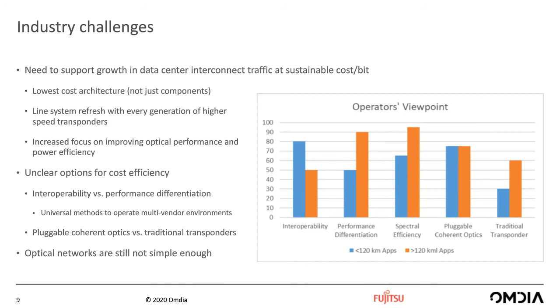And operators are also trying to update their architecture to see how pluggable coherent optics will fit into that, either as direct attach or transponder attach, and how that will find application with the certain cost benefit that are promised to them versus traditional transponders that offer higher performance and also higher density.